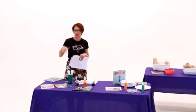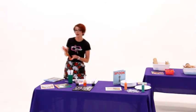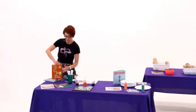The process is going to be more important than that end product. So read Green Eggs and Ham, and then you can cook yourself some breakfast.